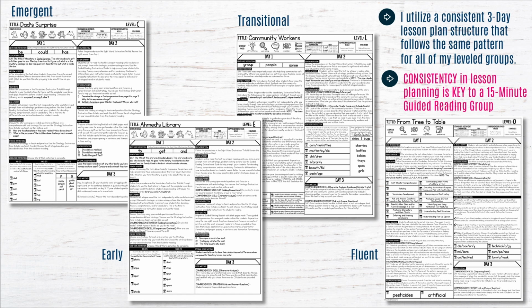It's so important. Now, of course, some of the strategies and skills and concepts you're going to be teaching might be different, but otherwise, the format and structure is the same. I do a 3-day lesson plan for emergent, early, and transitional and fluent readers. Now, with my emergent readers, sometimes it's a 2-day lesson plan. It depends on what I see during those 2 days and whether or not I think a day 3 is necessary for that particular book or that particular lesson. So it varies a little bit with each emergent group. Only my emergent group. Early, transitional, fluent, all 3-day lesson plans.